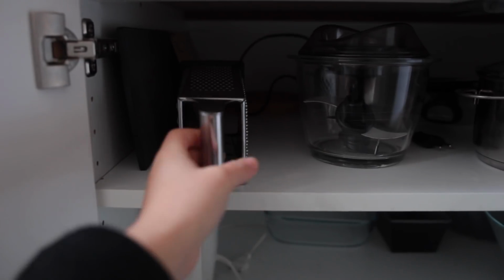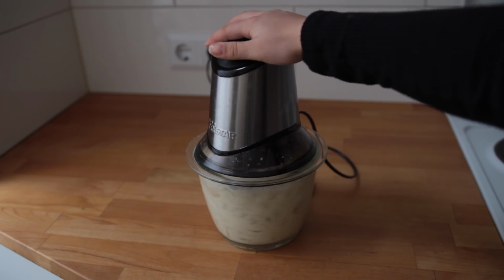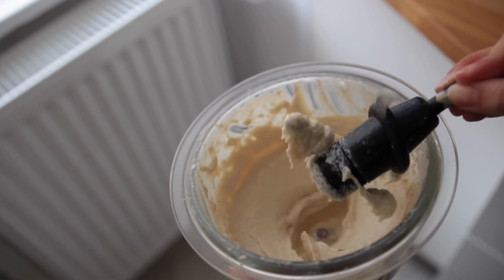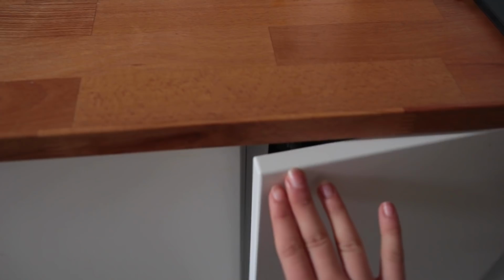Here's some more kitchen appliances. So the food processor I use is by this brand called TriStar. I've had it for 3 years now. It is in great condition despite me really abusing it. I also have a junk cupboard full of cleaning supplies that we don't have to get into.